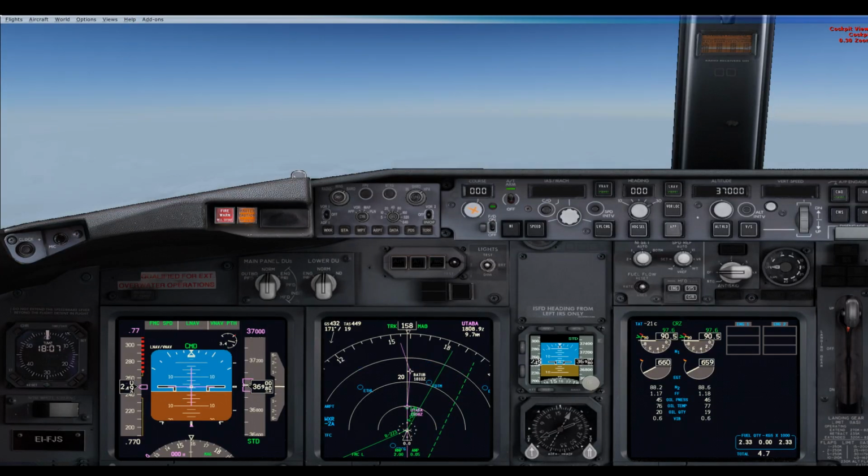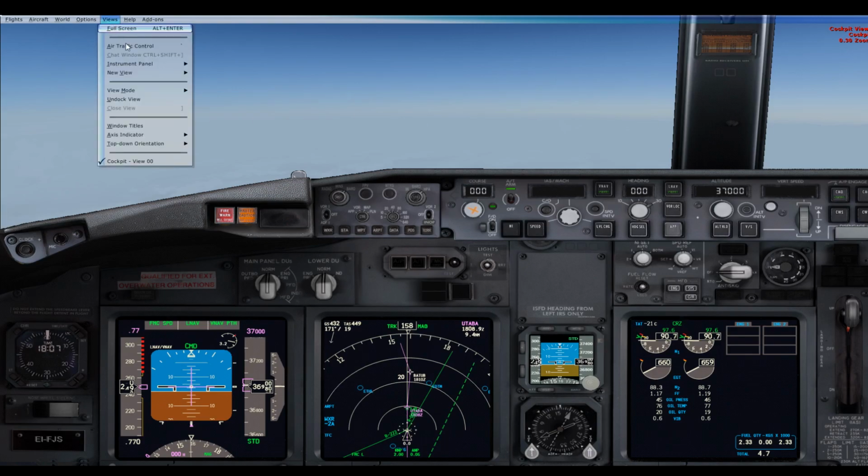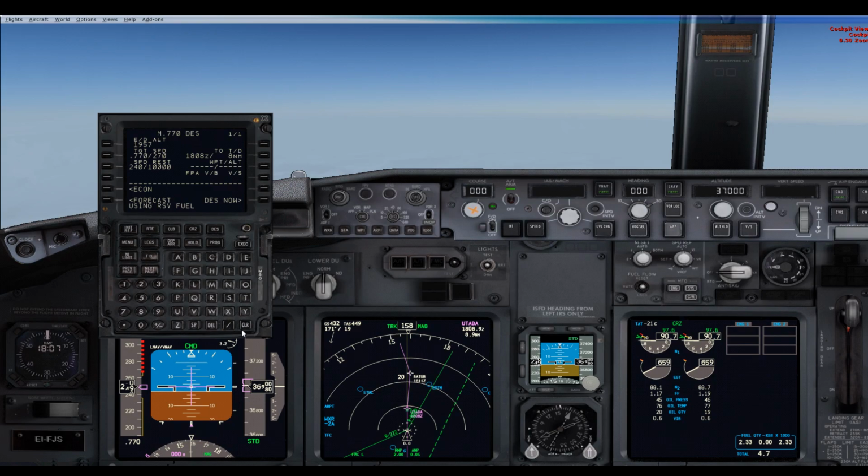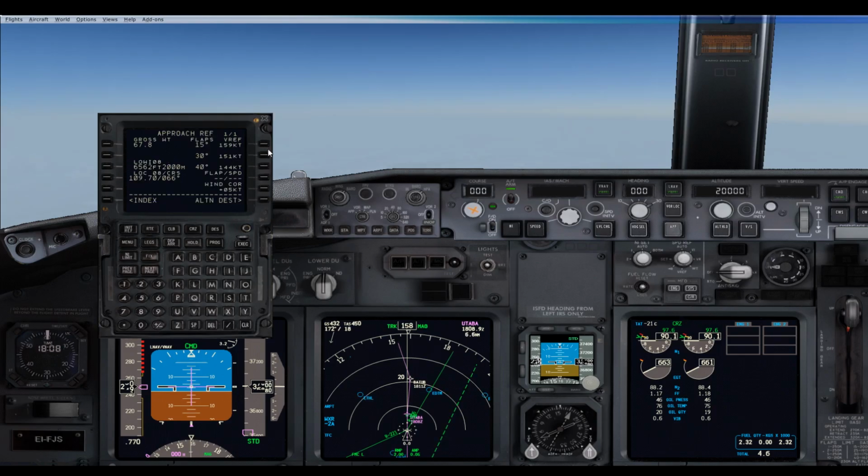Right, preparing for arrival. Don't know why it keeps overusing reverse fuel. Right, reset MCP altitude, there we go. Bring that one down. Go for 20,000 initially. I'm going to choose a VREF. Go for a flat 30, that should be sufficient.